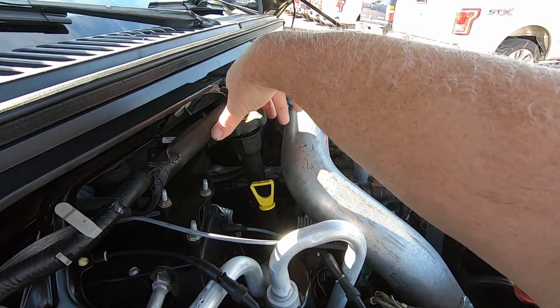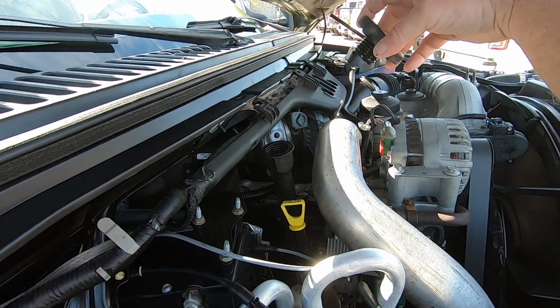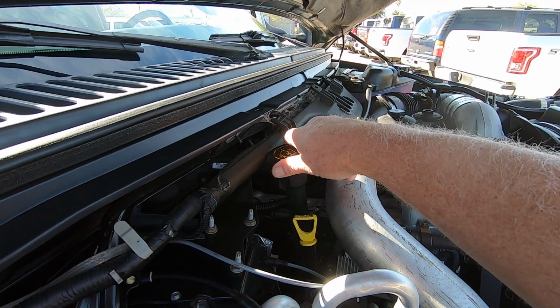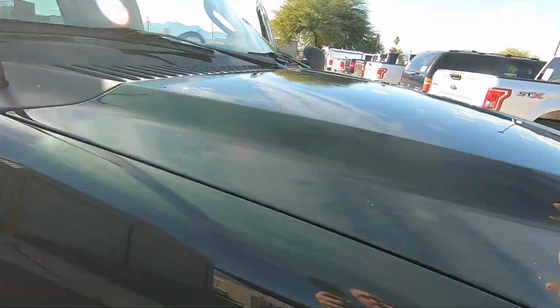Take off the oil cap. We're gonna look for blow-by. That's beautiful. Almost none. That's beautiful. That is a beautiful, beautiful thing to see. That's what you want. All right. There you go under the hood.